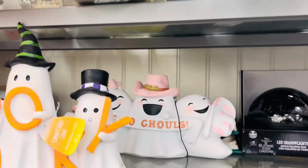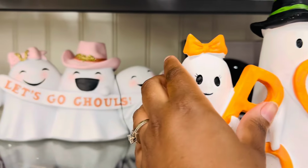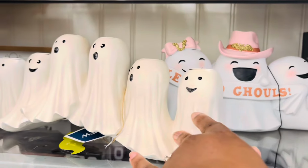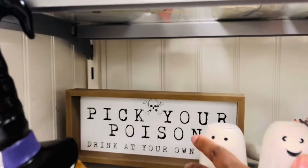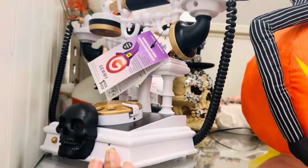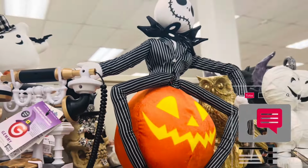These little ghosts are friendly, and so are those pink ones. How fun. Hey, you know what that reminds me of? Ghouls. Ghouls just wanna have fun. Oh, can y'all tell I'm an 80s child? That's actually a great trivia. If you know who sings that song, you already know what to do.